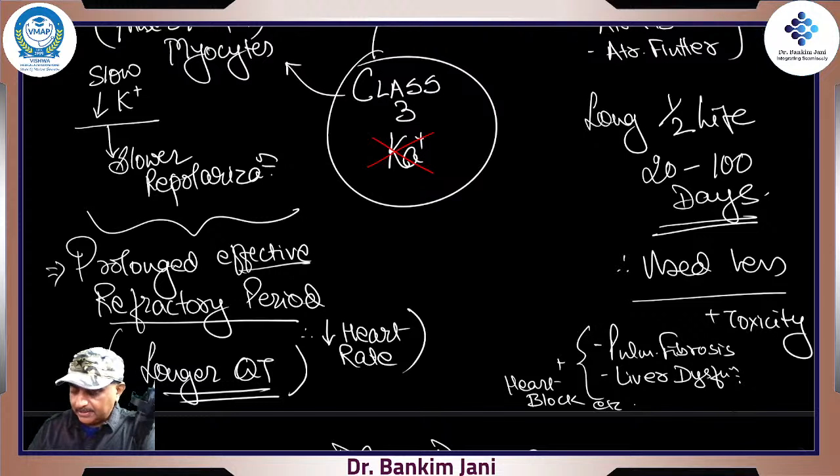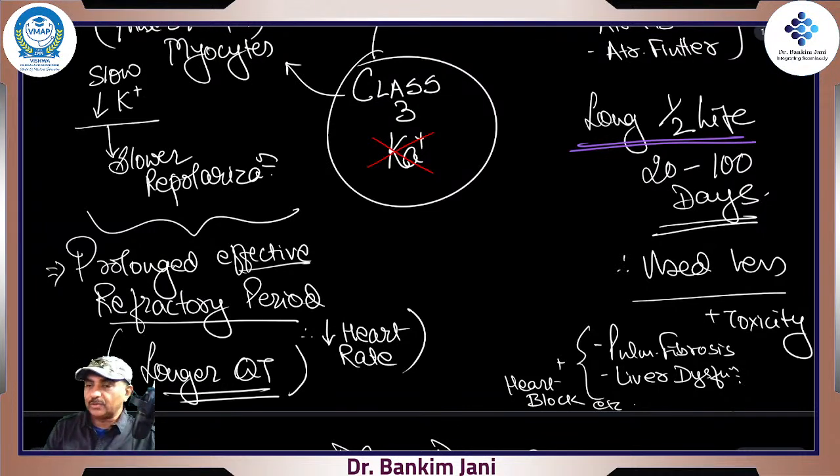The trouble is, this drug is not used much because it has a long half-life. Now, this is another term which you'll be learning in general pharmacology. As soon as you give a drug, it reaches its peak level, and then the time within which its efficacy is reduced by 50% is what is called the half-life. In this case, the half-life is 20 to 100 days. So it is a super long-acting drug, right? It keeps on acting for a very long duration.